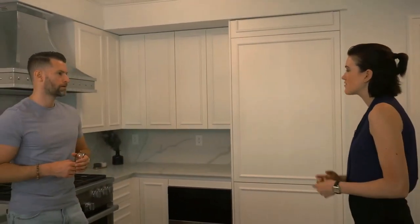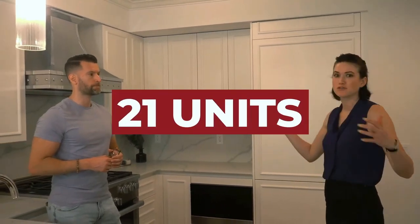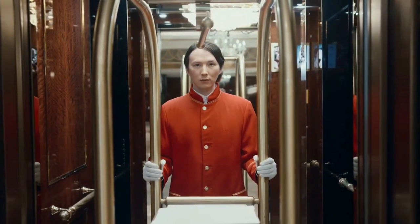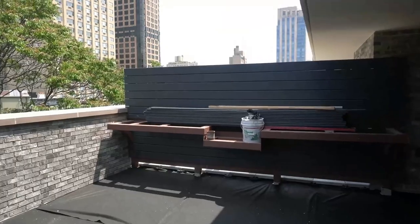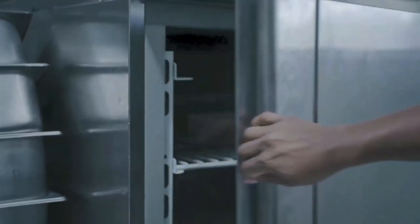And I also love that it's a smaller building, 21 units, that's great. Yep. You're not going into some monstrous building where you're going to wait 20 minutes for an elevator, maybe 10. It's really nice. There's no question about that. And on the flip side though, you still have a 24-hour door person, which is great. You have some amenities, you have the rooftop with great views, you have a gym, fitness center, you have a children's playroom, you have storage with cold storage involved as well.